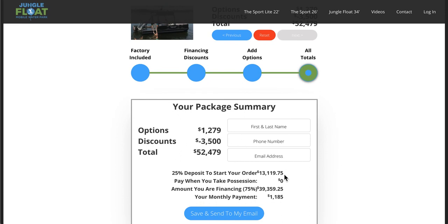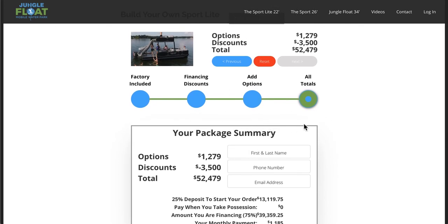There's our total. And this has changed a little bit because it shows you your 25% down. You're not paying anything when you take possession. You are financing $39,000, which is 75%, and there's your monthly payment, $1,185. So this helps you, and you can send it to yourself. Put your name here, your phone number, and your email, and it emails to you, so you don't accidentally erase your quote that you designed yourself.